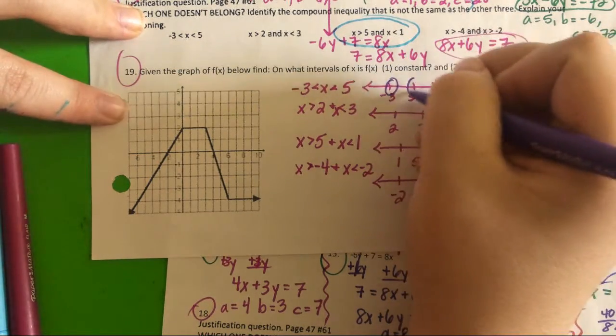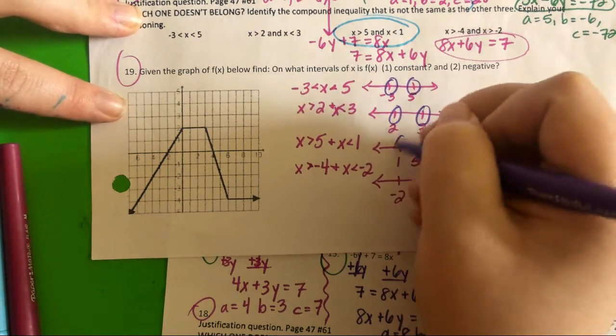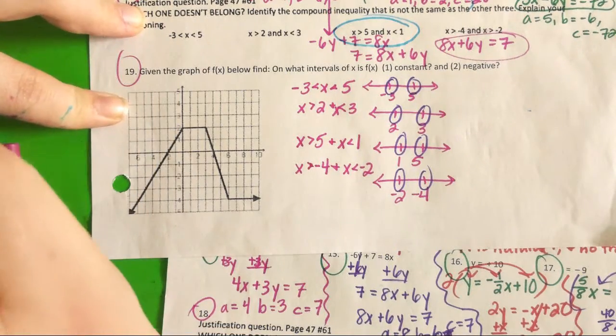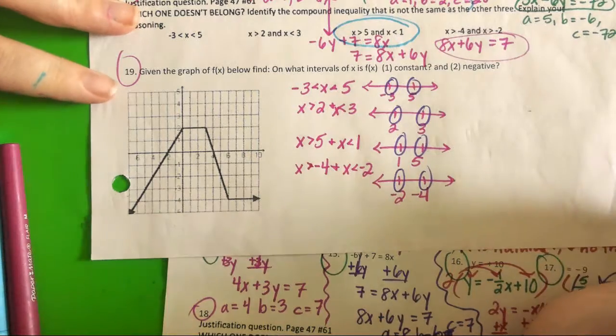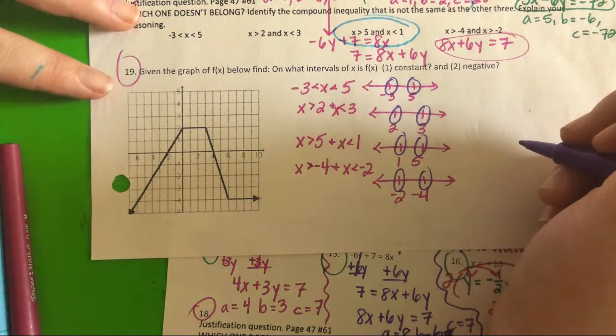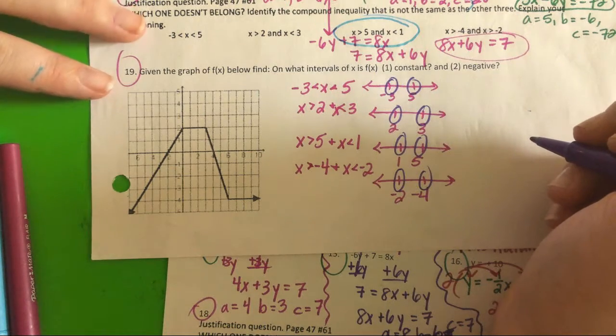Okay. Easy point for you. I'm going to put circles on all these things, but I'm not going to fill any of them in. Why? Because it's not equal to. It's not less than or equal to or greater than or equal to. You're missing the equal to. Table 1, you can have a point.